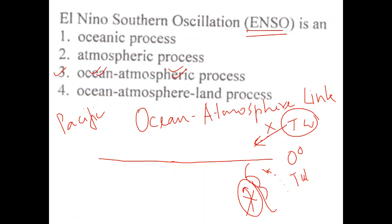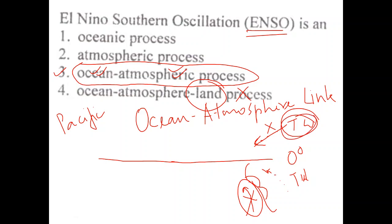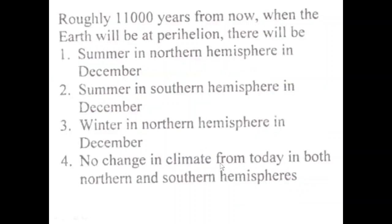So therefore, the correct answer would be the ocean atmospheric process. Don't get confused about the land. It is not the answer. The correct answer will be ocean atmospheric process. We'll go into detail about ENSO in later questions. There are a few more questions on ENSO, so I'll tell you what happens over there. But this is just to tell you how this is an ocean atmospheric process. Trade wind involvement and the upwelling, these two result in the ENSO. Let us go to the next question.